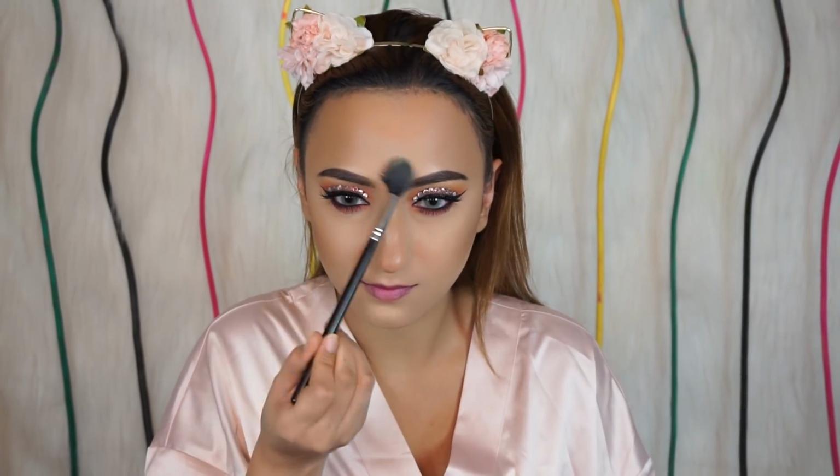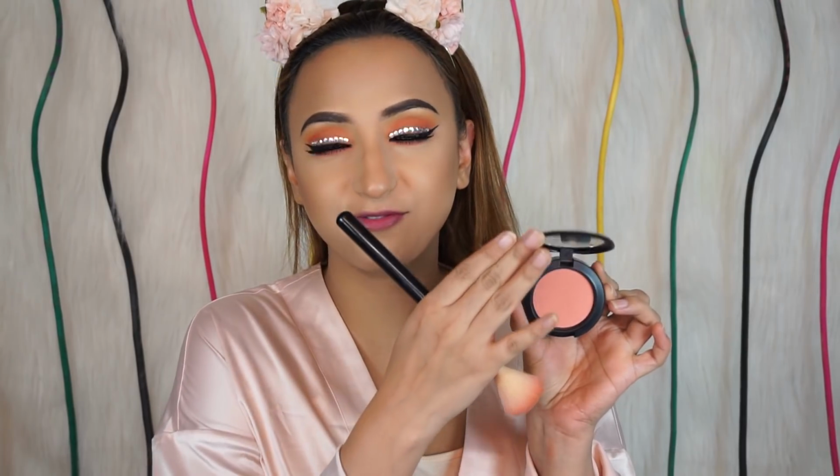I'm gonna take the PAC baking powder set and just apply that under the eyes, just to clean up the contour and to highlight. For blush, I'm gonna use one of my absolute favorites. This is MAC Peaches.